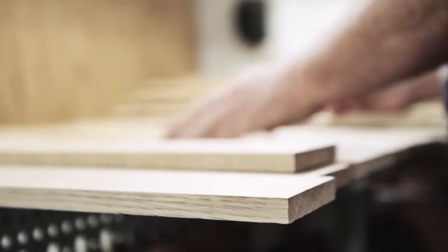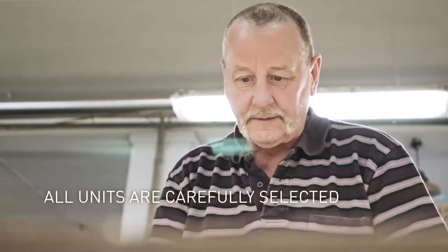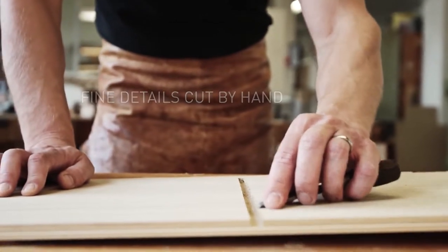Veins in the wood, natural grain and texture. All units are carefully selected to achieve the most harmonic expression possible. Fine details cut by hand ensure that everything joins in the most functional way.